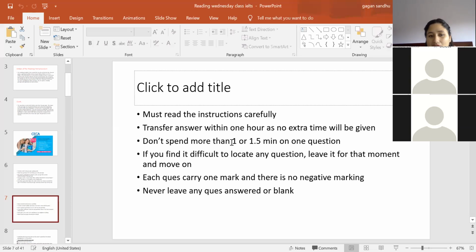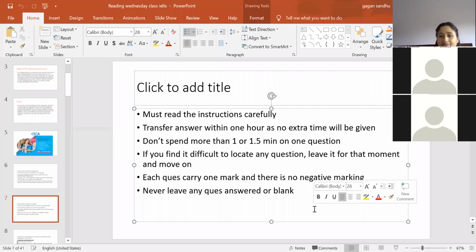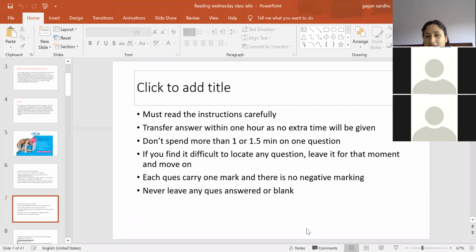Or maybe this is also one strategy you can work on, like spending time by minutes. Like one question, I'm spending 1 minute on the same. Then second, 1 minute, every question you are giving 1 minute. Or maybe there are a few questions which are difficult and you're feeling like, no, this is not very easy. You're spending 1.5 minutes on those questions.